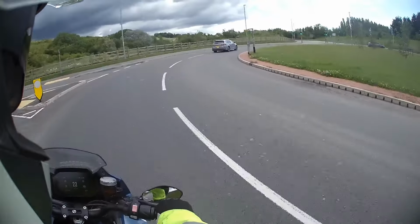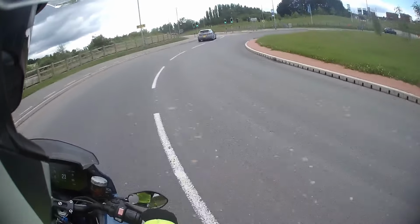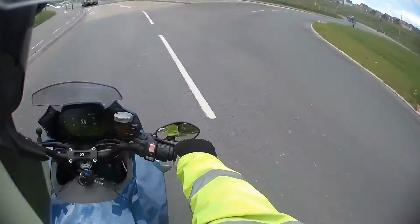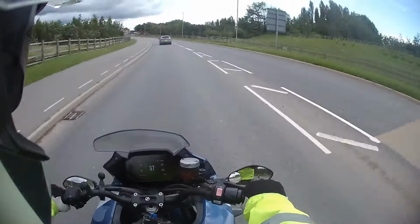This is my lane, and as I exit, look at the bigger gap which is there, and off we go. Mirrors 30 and then 40 if it's safe to do so.